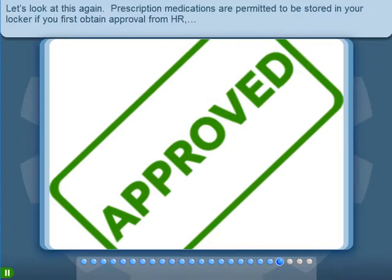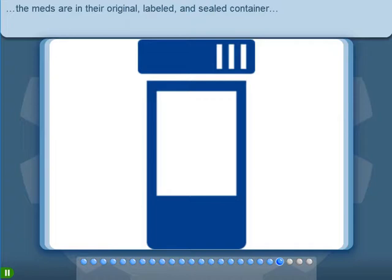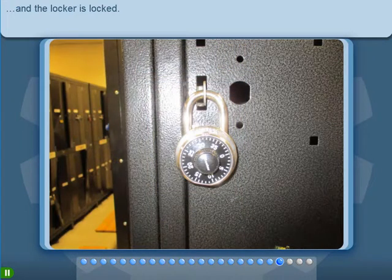Let's look at this again. Prescription medications are permitted to be stored in your locker if you first obtain approval from HR, the meds are in their original labeled and sealed container, and the locker is locked.